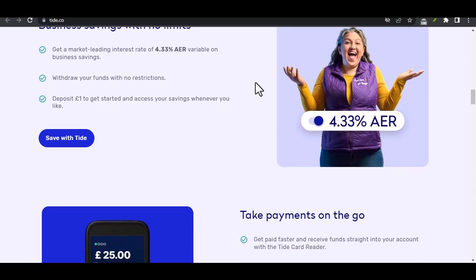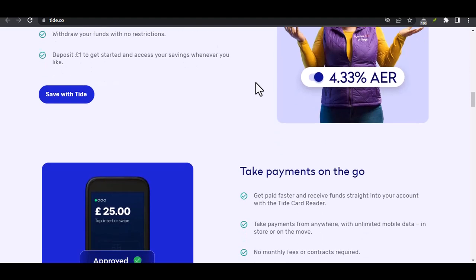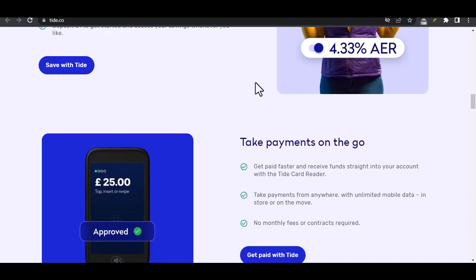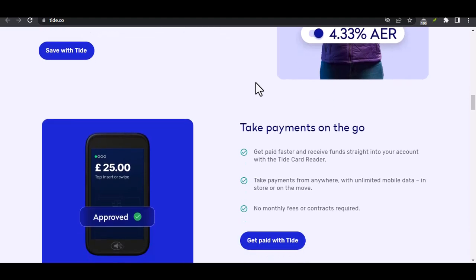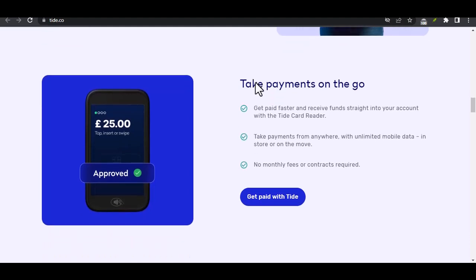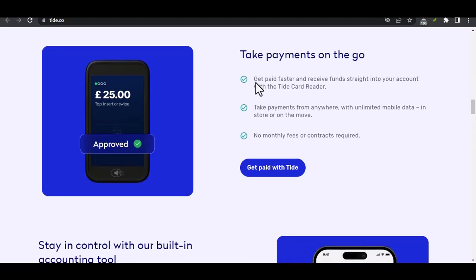Is a Tide bank account right for you? A Tide bank account is a great option for businesses that are looking for a simple, online-only banking experience. Need a business current account with a range of features. Want to save money on banking fees? Are looking for a bank that understands the needs of entrepreneurs?